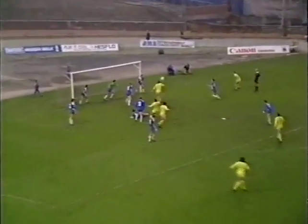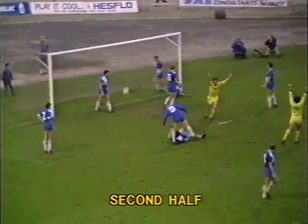But it was Kings Lynn who took the lead. It came from a corner, and Rovers' defence in disarray allowed central defender Clive Adams to hook the ball into the net. The visiting crowd went mad. Rovers supporters were stunned into silence.